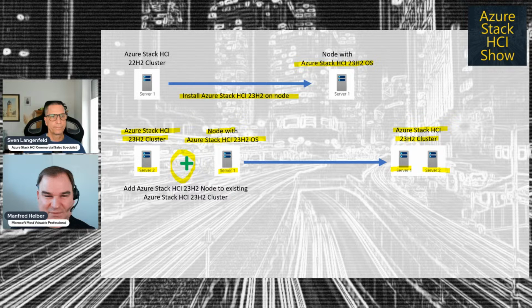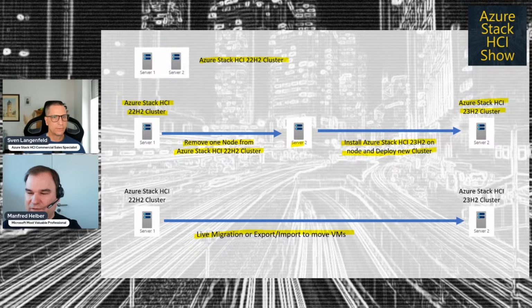Absolutely. I think this is exactly what most of our customers will do. And I think you have a presentation about a 3 or 4 node cluster as well. I don't have this in this scenario because we have some additional scenarios of moving workloads from Hyper-V to Azure Stack HCI. I will cover in the next steps.